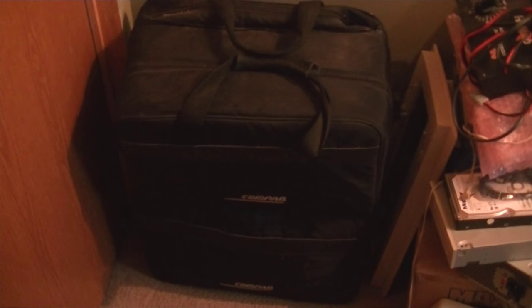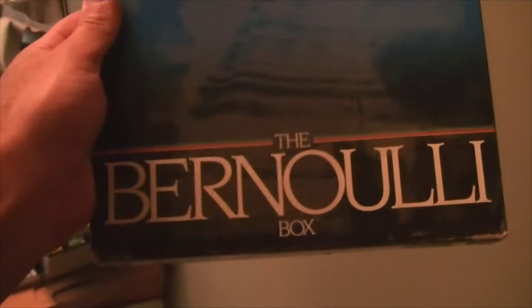Look at that. A box of Bernoulli discs. Look at all these discs in this box for that Bernoulli drive. Absolutely incredible. Flexible disc cartridge. The Bernoulli box, and this is an Iomega branded box. The floppies, or if you want to call them floppies, are really discs, 20 meg discs, I believe. A whole freaking box of them.